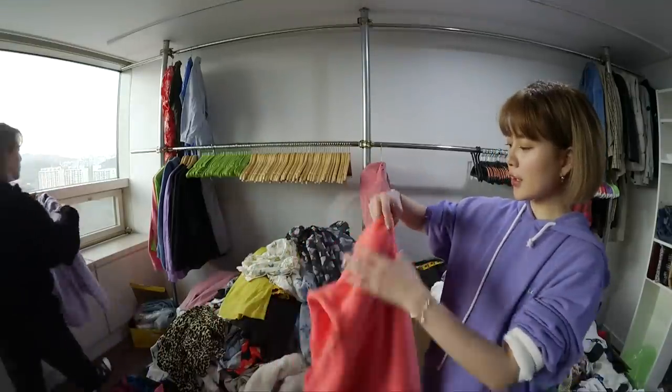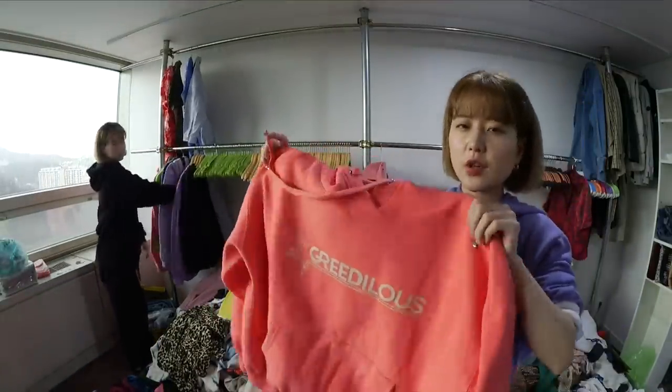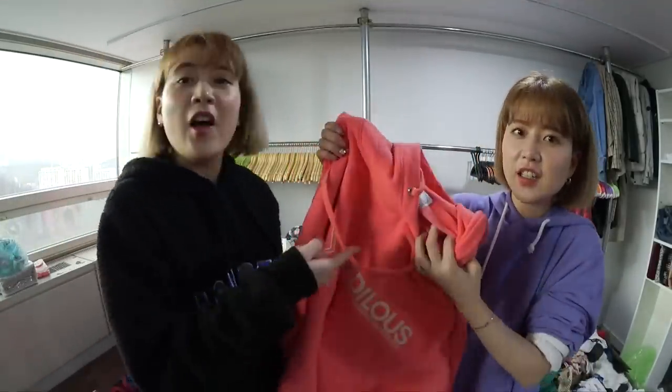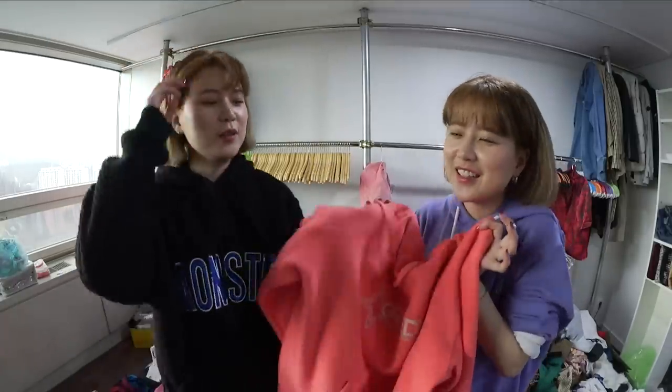Yeah, so this is actually a Korean designer brand called Gridilius, but we actually have two of this, so we're gonna give one to our cuties. This is a really good quality sweater. It has a fleece inside. Actually, Captain Housae gave it to Captain us, but we have two, so we'll just give one out.